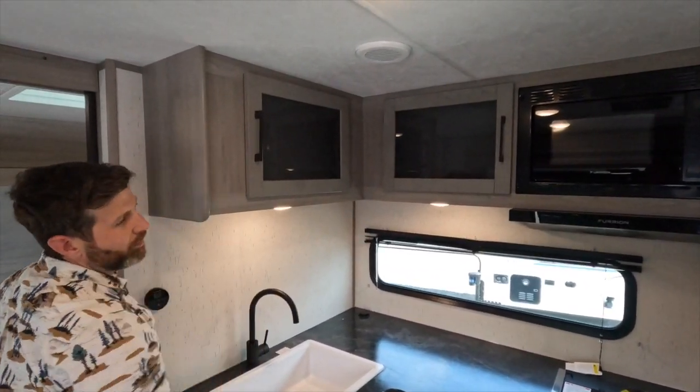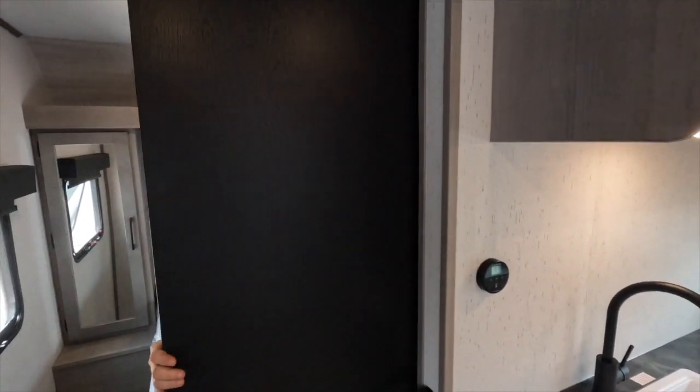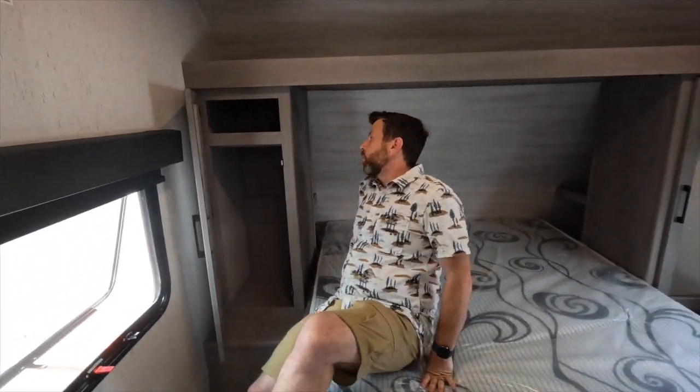Yeah, open some of that up for you. In here, you got your master bedroom with the pocket doors. Nice. We always love a good pocket door. Space saver is what it does. And then you got some cool wardrobes.